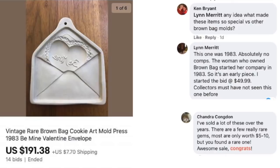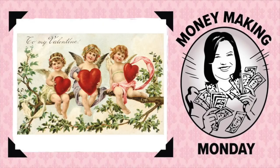And then Chandra said, "I've sold a lot of these over the years. There are a few really rare gems, but most are only worth $5 to $10. But you found a rare one. Congratulations." And I agree with that. I see these all the time, the brown bag cookie molds, but there's only a few that are really high dollar collector items. So you just have to look them up.